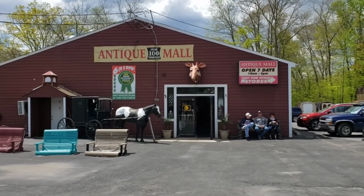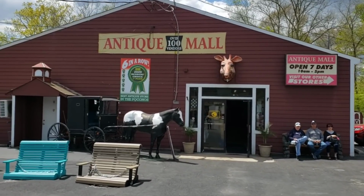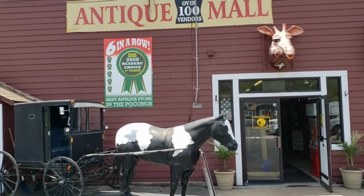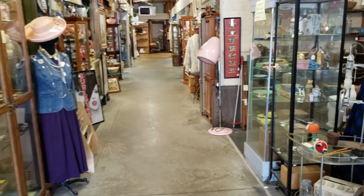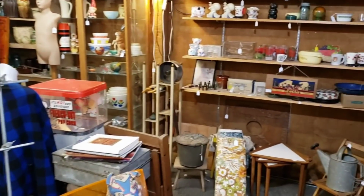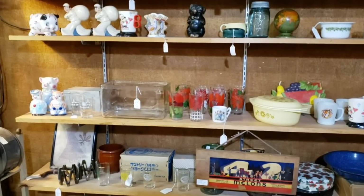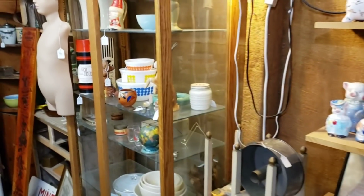Alright guys, so here we are on the exterior. Any place that has a giant giraffe head sticking out of the front definitely is promising. So, oh, it looks like they got an award. Let's see if we agree. Alrighty guys, here we are on the interior. I just want to warn you in today's video, it might get a little bumpy. I got pretty excited a couple of times.